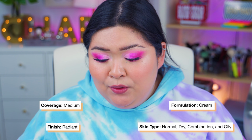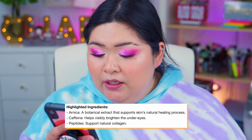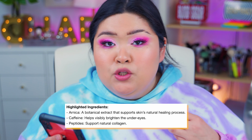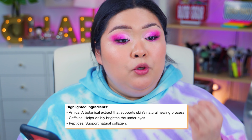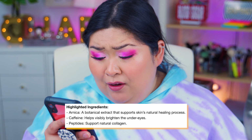It says the skin type, you could use it for normal, dry, combination, oily. There's highlighted ingredients here. There's stuff that helps to tighten the skin and make sure that you got some peptides, you got some caffeine to kind of help you brighten and depuff the under eyes. And it's got this thing called arnica, or not. I don't know what it is, but it supports the skin's natural healing process. That was so hard for me to say. It's gluten-free, vegan, and cruelty-free. So red products, not here.